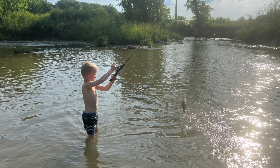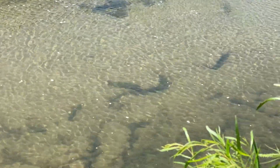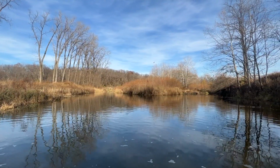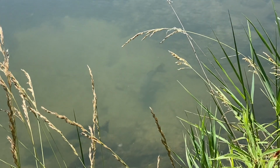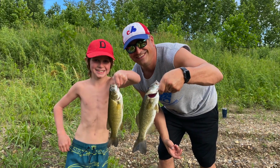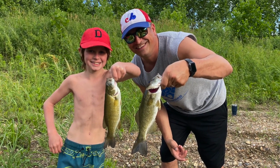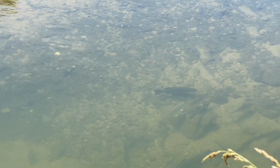When we bought it, we were told that it had good fishing. And it's not that we didn't believe them. I just didn't think that it would be good enough that we would consistently want to go. But that was the case. It was good enough that we wanted to go all the time. There's smallmouth in there, catfish, carp in there. We caught a rock bass. But for the most part, we'd target smallmouth.